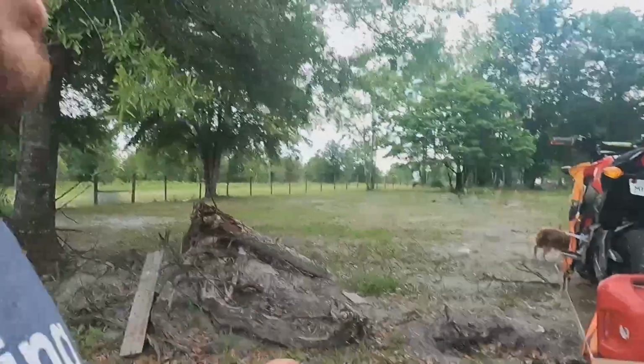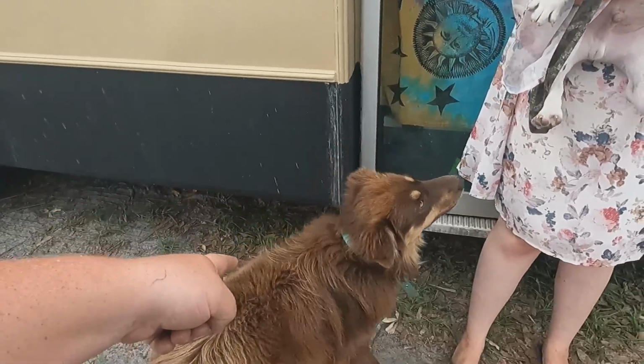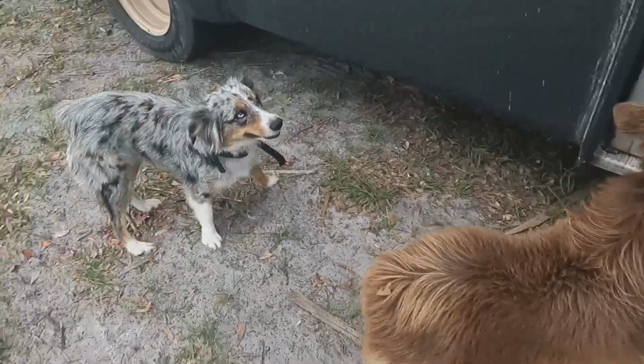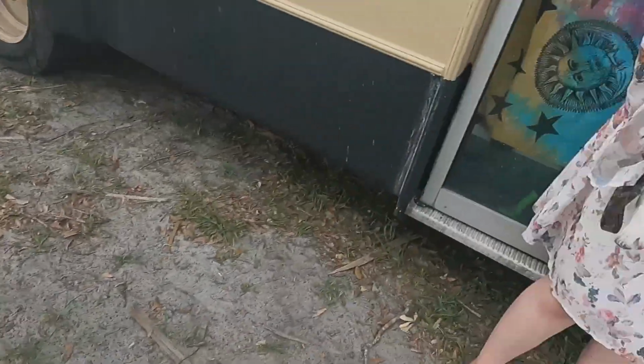So this Harvest Host, let me move away from the generator for a minute, has dogs, and that made it kind of a pain to get in because they were constantly pulling in front of the bus, and this one has peed on my bus like 3 or 4 times already. I'm not sure what his problem is. And then this one over here. Hi! Oh, you're skittish. Okay. It's just us.